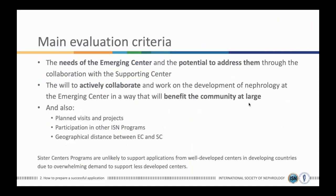So the evaluation criteria: we want to see on the application form some details around what the specific needs of the emerging centre are and how those needs might be met by the supporting centre and how the circumstances can be improved. We obviously like to see the pairings, the emerging centre and the supporting centre, being prepared to work collaboratively, and we obviously want to see benefit to the community at large rather than just benefit to a couple of individuals. So we're very keen to see that our activities are going to be of more benefit than just to one or two individual people.